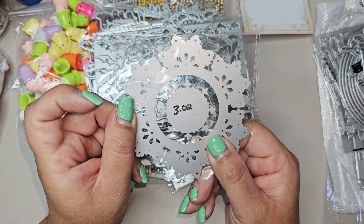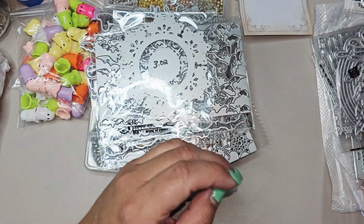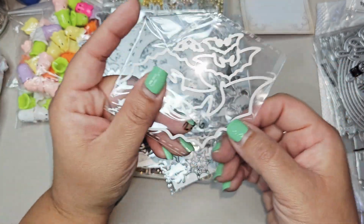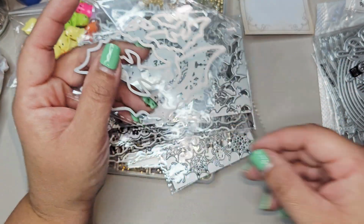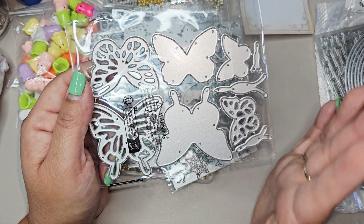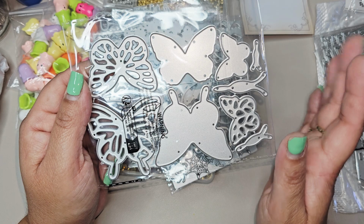And this one was $3.02. Then I got more bats. Like I said, I love my bats. So this was $2.06. Butterflies. I'm always drawn to butterflies, dragonflies, bugs.